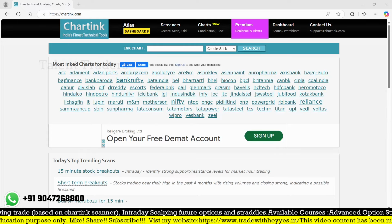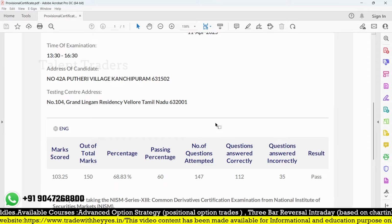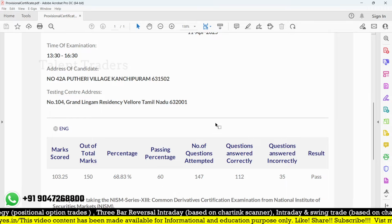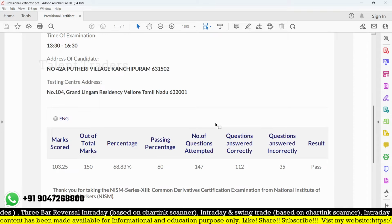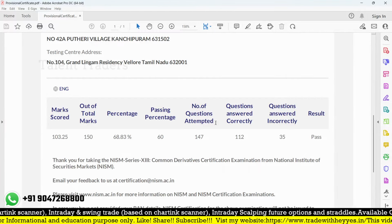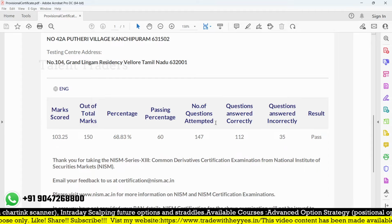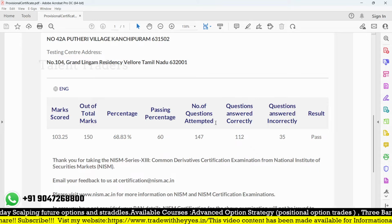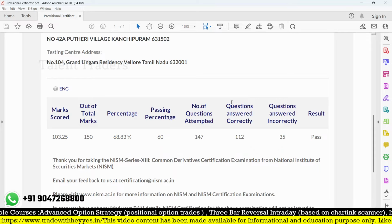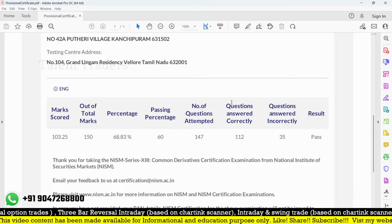I want to share how I cleared this exam. I scored around 103.25. It has negative marking: when you answer a question wrongly, there is a 0.25 negative. It consists of three examinations: equity derivative, Series 8, currency derivative, NISM Series 1, and interest rate derivative, I think Series 4. So three books are required, and three separate exams are combined here.